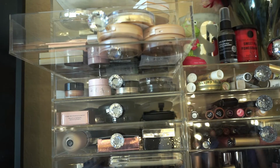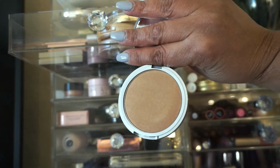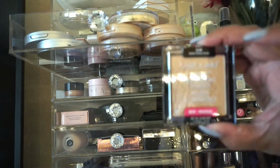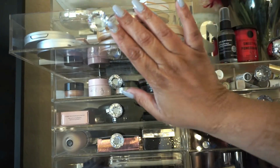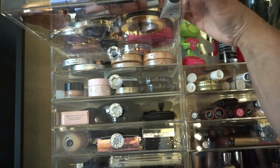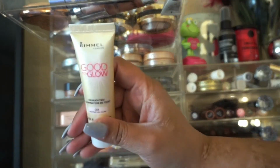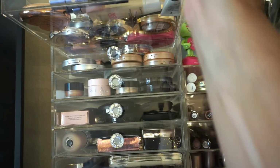I remember when I first started YouTube and I was seeing these everywhere. Everybody was talking about them. And now I feel like they're not talked about at all anymore. I have another Kylie Cosmetics. I have a lot of the Wet n Wild up here. And up here is Patrick Star. I have LA Girl. I have Rimmel, the Good to Glow. I have Estee Lauder up here.